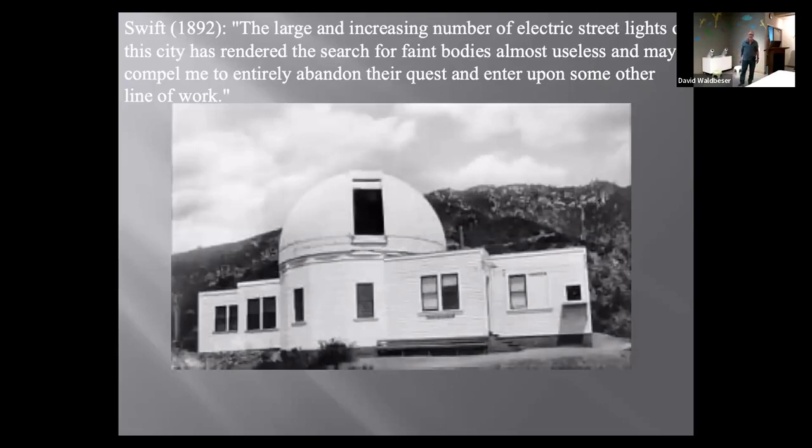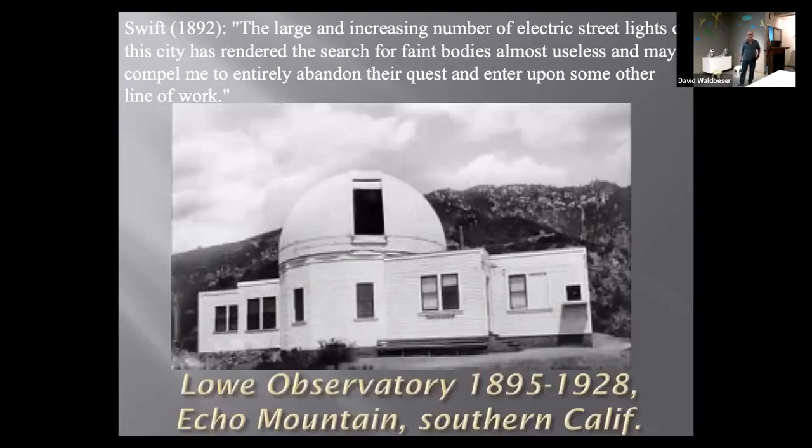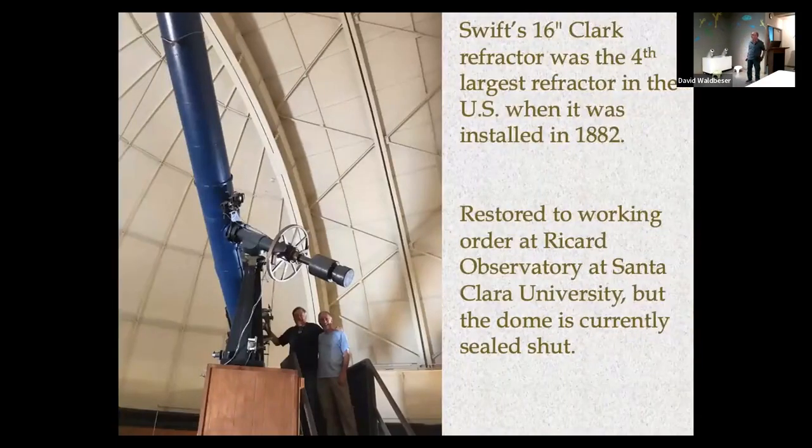He takes his 16-inch Clark refractor, a very large telescope for the day, and moves it to Southern California, actually near Mount Wilson, to an observatory that was built there called Lowe Observatory in 1895 on Echo Mountain. That telescope, believe it or not, ended up, well, the observatory was kind of destroyed in a storm.